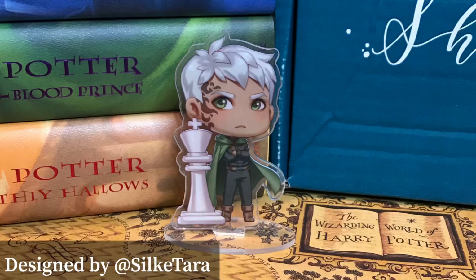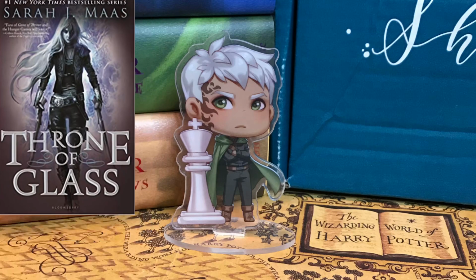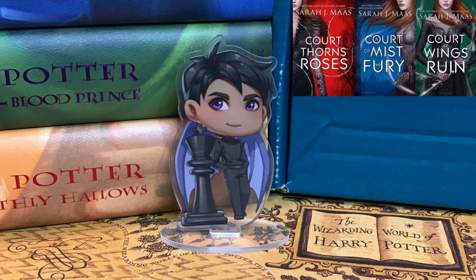And next we have our collectible chess pieces. This, of course, is Rowan from Throne of Glass. I can tell because of the face tattoo. And then we have Rhysand from the ACOTAR series. These two guys are my dream book boyfriends. I would be okay with either of these. I love these little chess pieces. These are so cute. I think these might be my favorite so far.